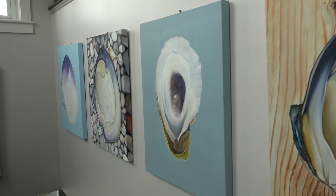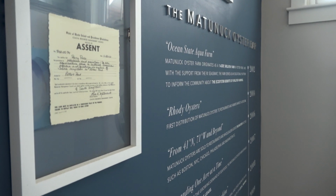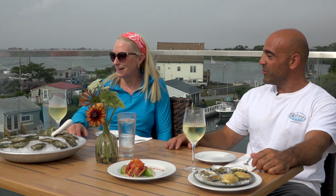Beautiful. Your menu, I love your decor down there. Thank you. The oyster paintings, the oyster sign in the ladies' room that talks about the oyster as a bivalve, and all the oysters embedded in the walk on the way up. Yeah, that was my art project. It's my only art project. Did you do it? Yeah, I did. Wow, that's very cool. It took me a few nights, but it was fun. Worth it. Yeah, it's really nice.